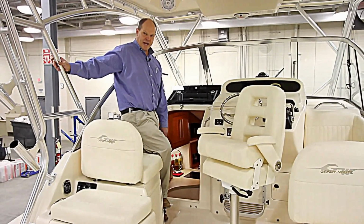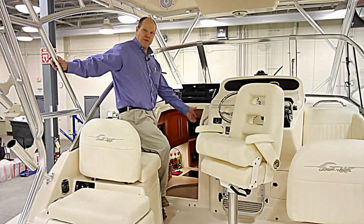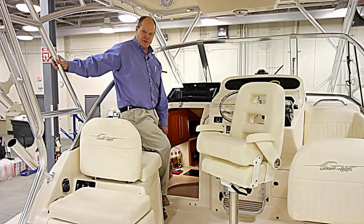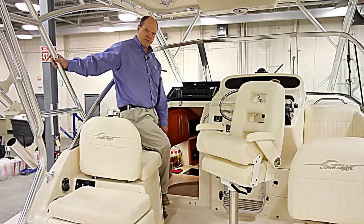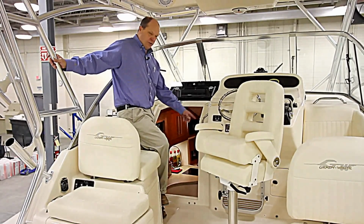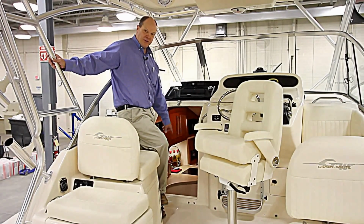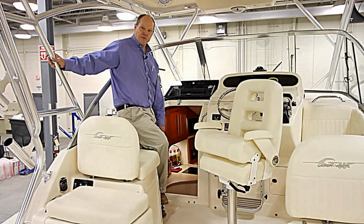Now let's have a look at the cabin on the 305. First thing to notice is how wide the companionway is. And this theme of large proportions and spaciousness continues down below with lots of headroom and long, comfortable berths. There are handholds on either side of the door and large molded companionway stairs leading down below with a gentle rise and run that's comfortable and safe.